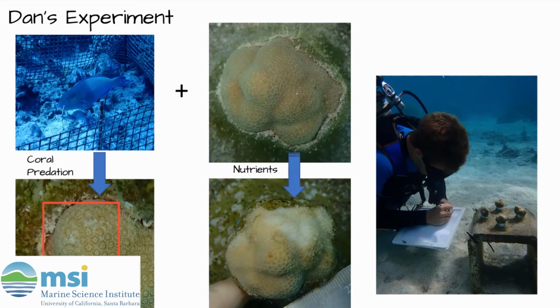In the experiment, we measured corals based off of their weight change, their health, and some other health measurements. We found that when corals are exposed to both harmful things at once, they grow much slower and are generally less healthy. Pretty cool, right?